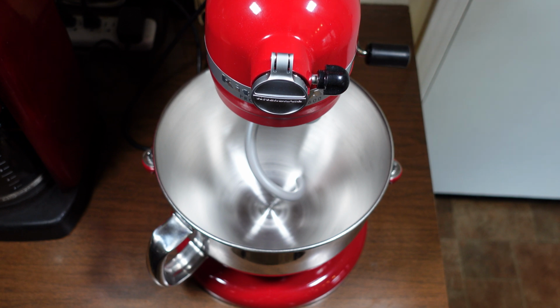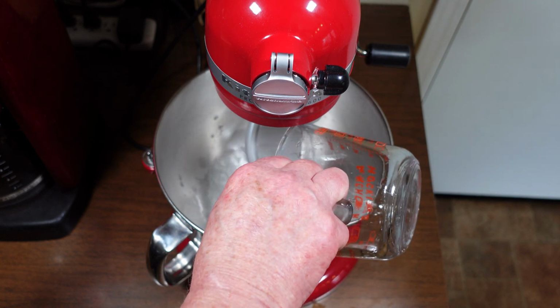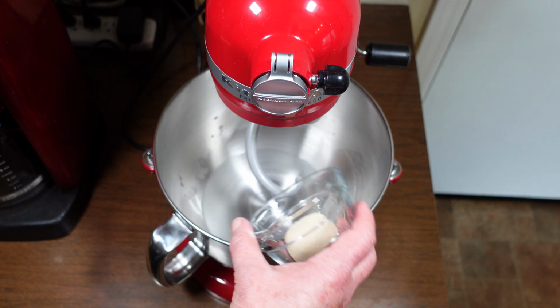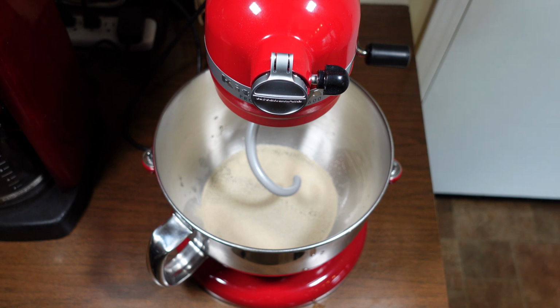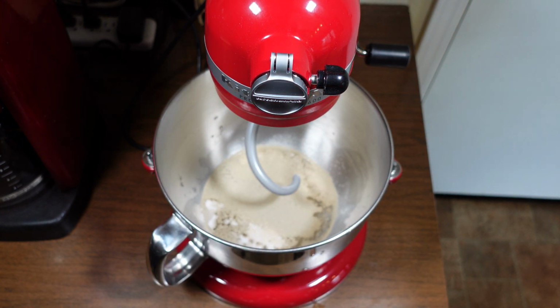All right, we're going to be using our KitchenAid mixer today. You can completely do this by hand. So in order of appearance, we have 1.5 cups of warm water, about 110 degrees is about where you want to be. We have 2 1/4 teaspoons of instant yeast. It's really working nicely. We have 2 teaspoons of just white sugar. Oh, look at that, it just started eating it right up.